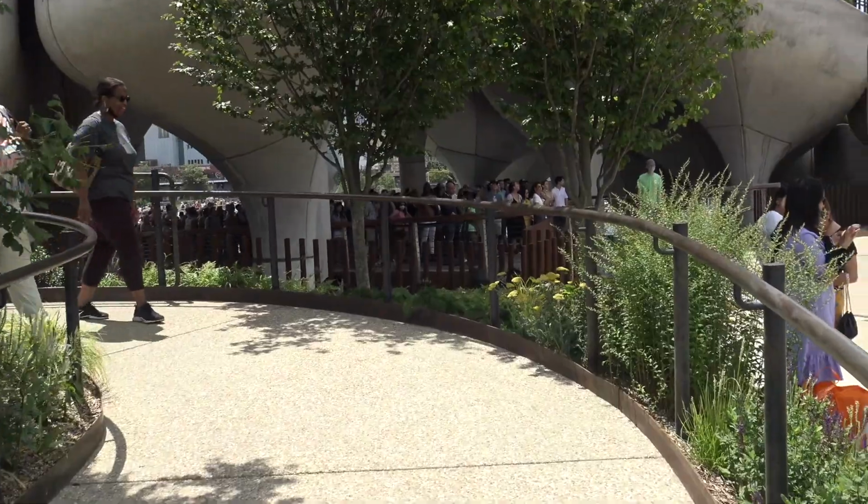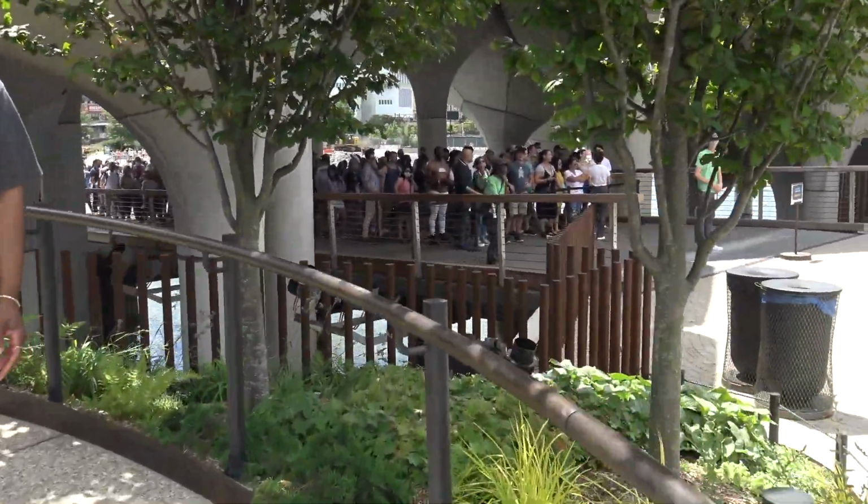Got another path. This one is towards the front of the park. You can see everybody there. There's the entrance.